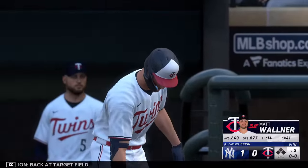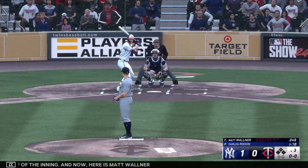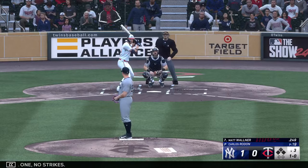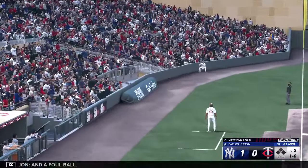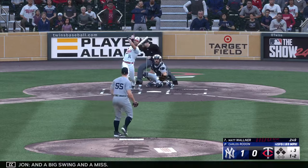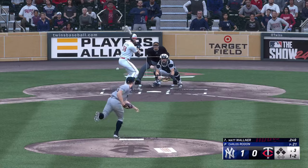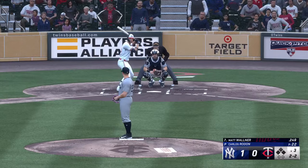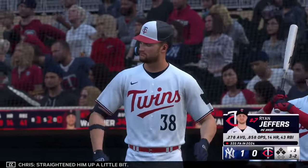At Target Field, ready to go for the last half of the inning. Now here is Matt Wallner. And he deals. Ball one, no strikes. And a foul ball. Big swing and a miss. 1-2 count. And another ball. Left-hand batter waits. Backed off the plate that time. Straighten him up a little bit.